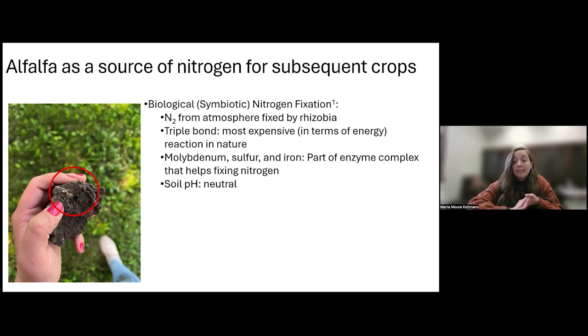We also know that there are micronutrients that are important for this reaction to occur. And that is mostly because those micronutrients are part of the enzymes that help with that reaction. So that's one of the reasons why whenever we are growing legumes in our systems, we need to be paying attention to the concentration of sulfur, iron, and molybdenum in the soil.